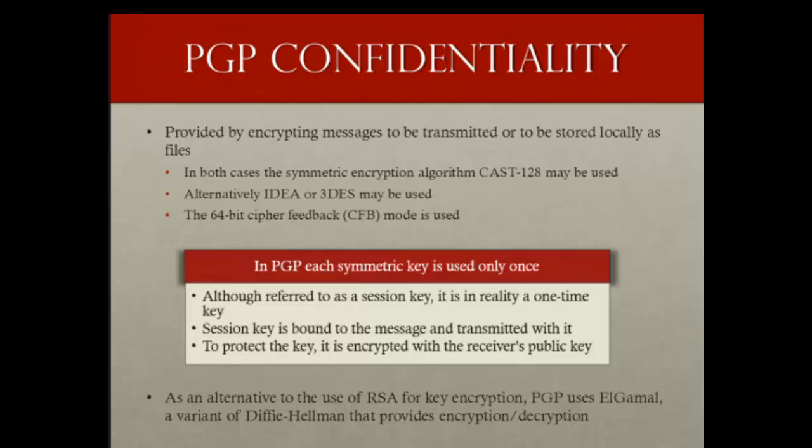As was explained before, Diffie-Hellman is a key exchange algorithm. In fact, PGP uses a variant of Diffie-Hellman that does provide encryption-decryption, known as ElGamal. Several operations and observations may be made. First, to reduce encryption time, the combination of symmetric and public key encryption is used in preference to simply using RSA or ElGamal to encrypt the message directly.